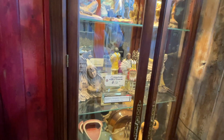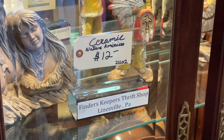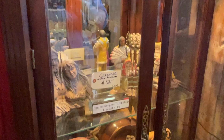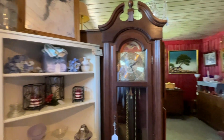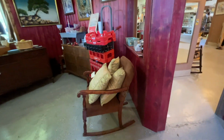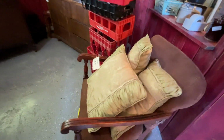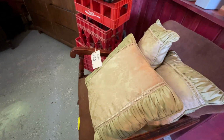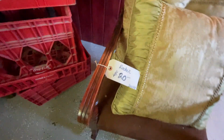This case had Native American figurines in it, and again, they wanted $12 a piece. So maybe I should have got out my phone to do some research. Oh wait, I was using it to film. That's a neat old grandfather clock, but those don't sell nowadays either. Not that I would have wanted to tell Earth, yeah, we're taking a clock with us that's taller than me.